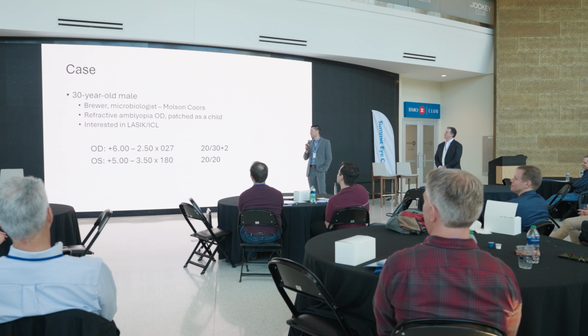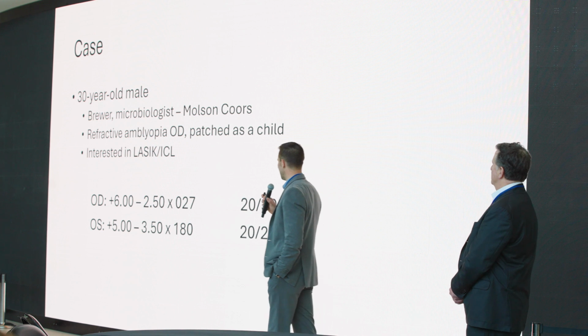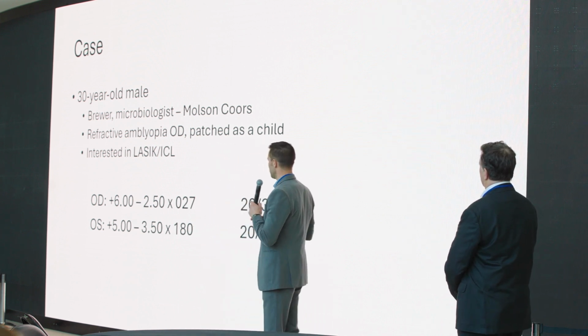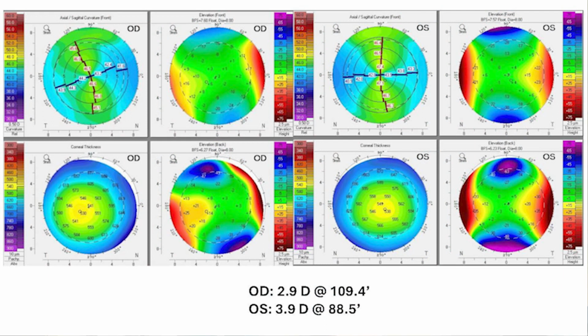He was patched as a kid. He came looking for LASIK. That was his prescription: +6, -250, 27, correctable to 20/30 in the right; +5, -350, 180 in the left. So high hyperope, high astigmat with a less than 100% visual potential in the right eye because of the amblyopia. Topography is perfectly regular. You have no doubt where the cylinder axis is in either eye. He's a great candidate for a lot of different things we could talk about.